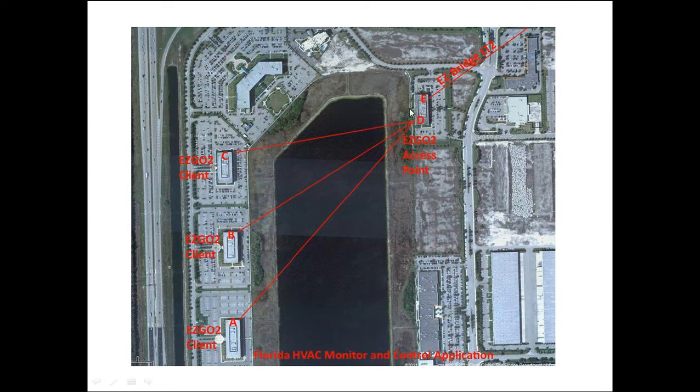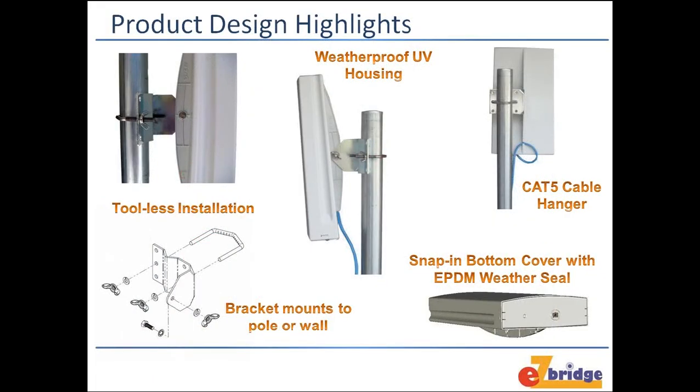That was it. They all came back to D, were connected to his bridge, shooting back to his desk. So he was able to monitor all of the HVAC, all of the systems from his desk, just by adding 4 of those Easy Goes and a bridge. So a solution, you know, $500 to $1,000 for complete control over those systems. And our systems work that way. It just takes a wireless connection and sends it back.